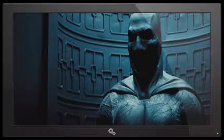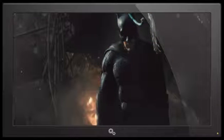I really, really like it, but I like it even more in this next shot here where he's actually wearing it. And it just looks really, really cool. And obviously, the way it's designed is rather old school. And it's nice to see it on the silver screen. So nice shot there of Ben in the bat suit.